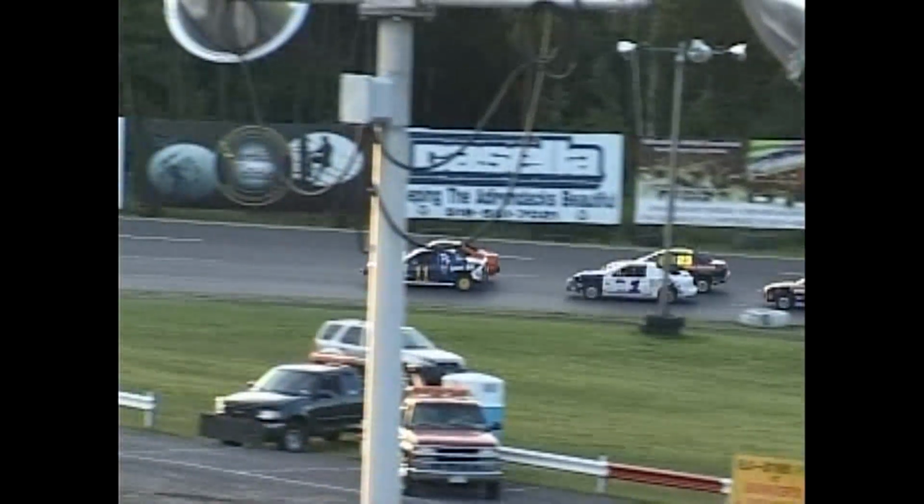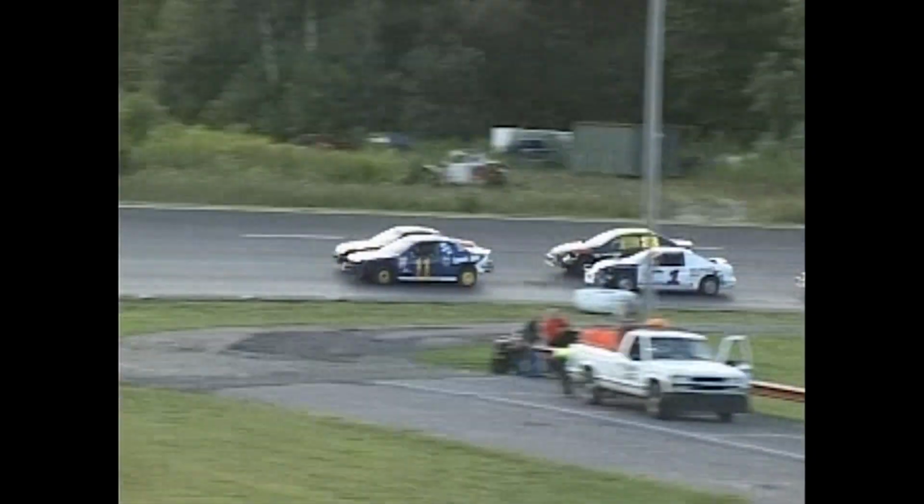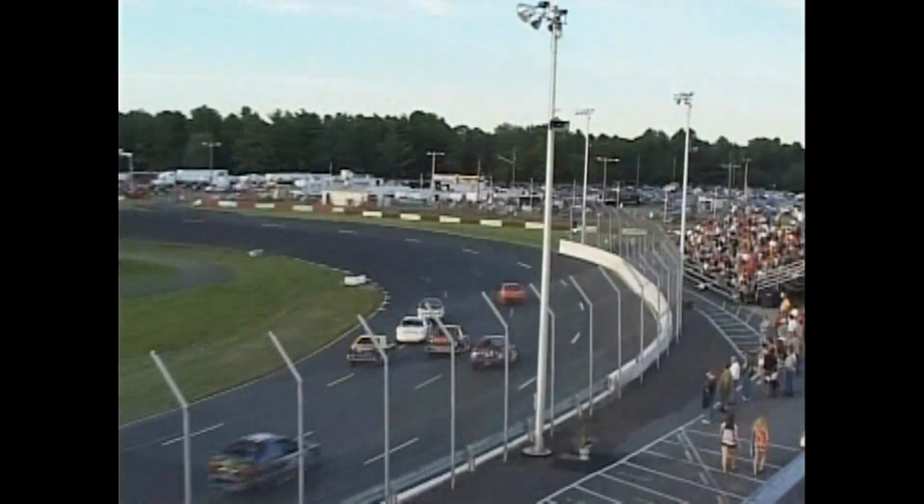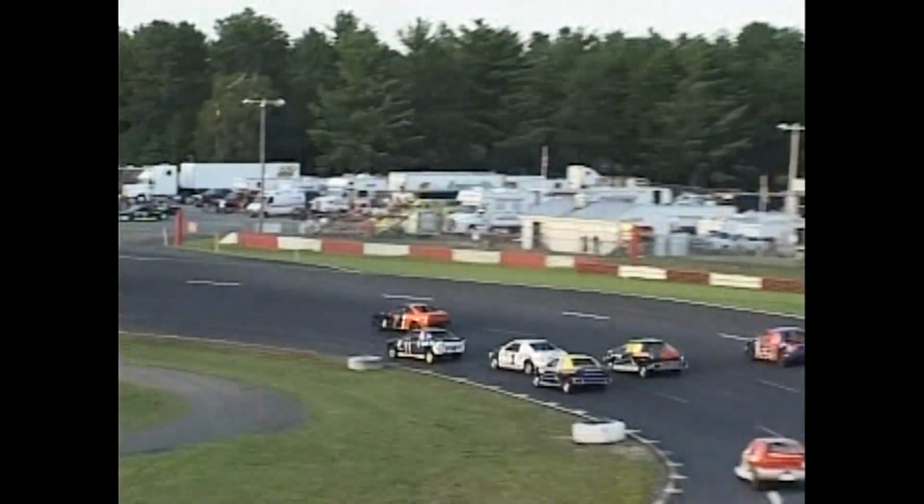Take 2. Varno this time will have the inside, and Josh Leclerc on the outside. A little bit faster pace this time. They come off turn 4. Green flag is out. Nice jump on the outside for Josh Leclerc. He will stick his nose in front, and he will lead the pack up the backstretch.